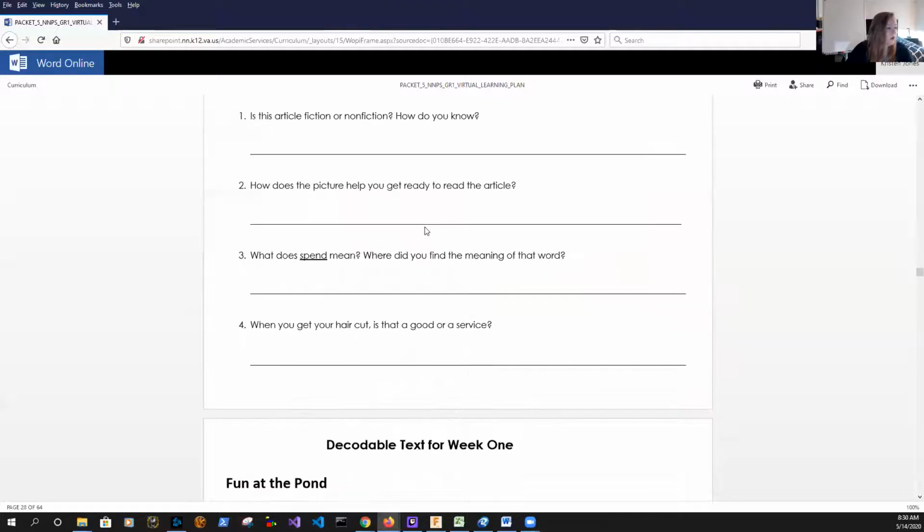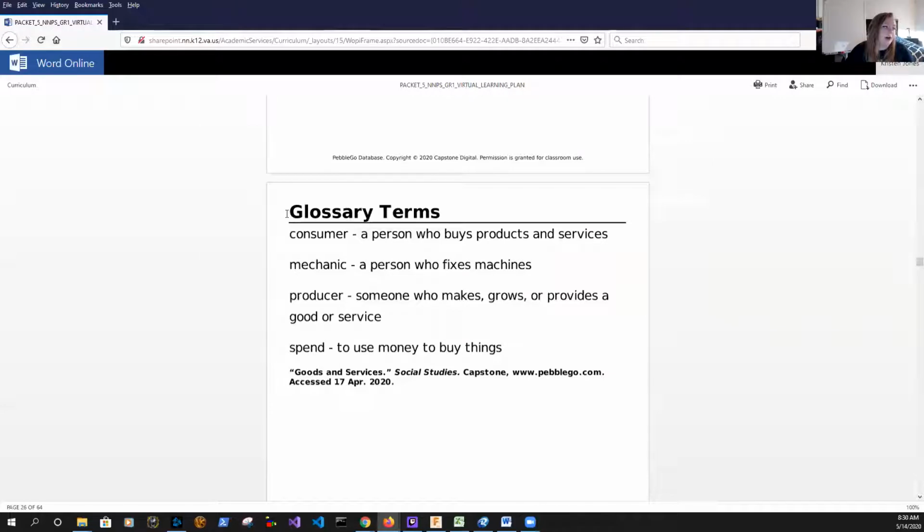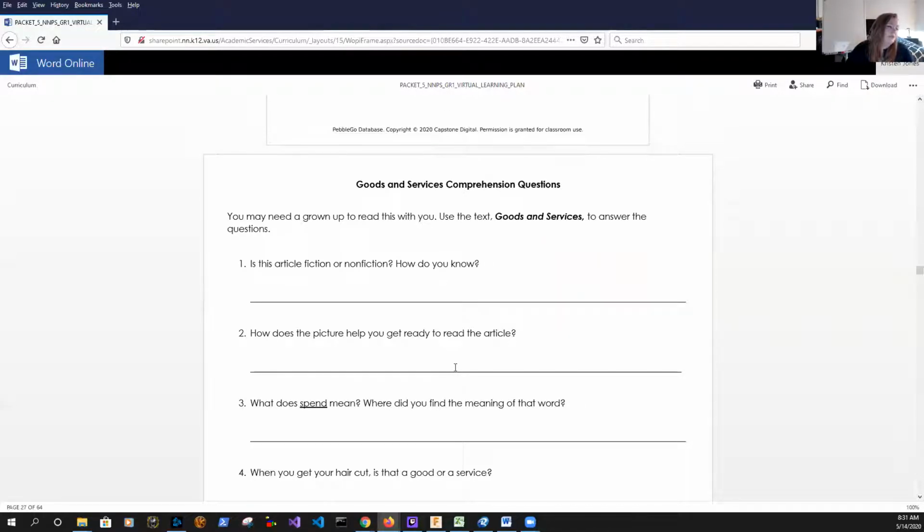Number 3, what does spend mean? Where did you find the meaning of that word? At the end, we have a glossary. So I think that that would be a good spot to find what spend means. What does spend mean? Where did you find the meaning of that word? And then number 4, when you get your hair cut, is that a good or a service? If someone is doing something for you, that is a service.